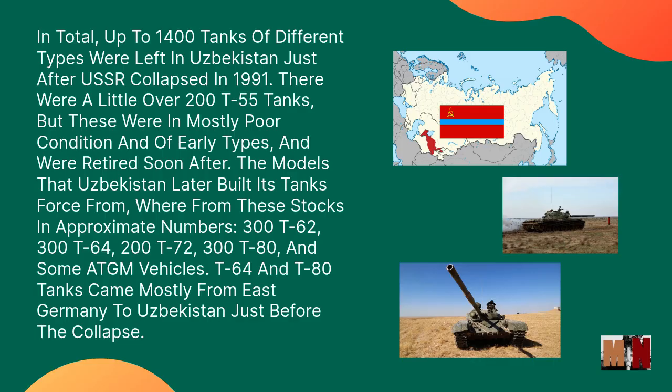There were a little over 200 T-55 tanks, but these were in mostly poor condition and of early types, and were retired soon after. The models that Uzbekistan later built its tank force from were from these stocks in approximate numbers: 300 T-62, 300 T-64, 200 T-72, 300 T-80, and some ATGM vehicles. T-64 and T-80 tanks came mostly from East Germany to Uzbekistan just before the collapse.